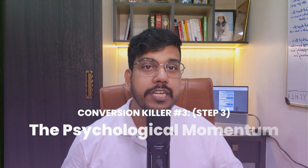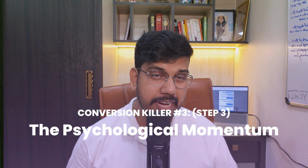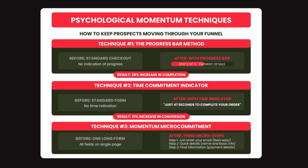Step 3, psychological momentum. The third friction eliminator is creating psychological momentum using what we call progress visualization. People abandon processes when they cannot see the light at the end of the tunnel. Here are three specific techniques with exact implementation guidelines. First, the progress bar method.